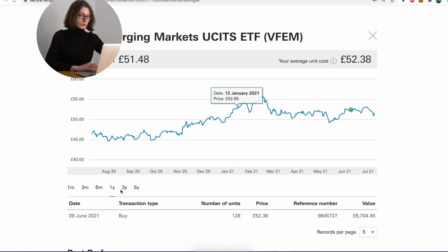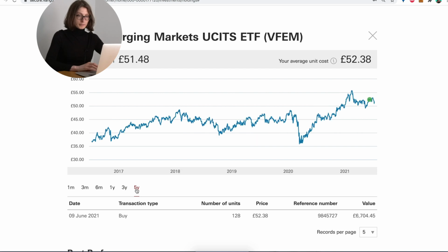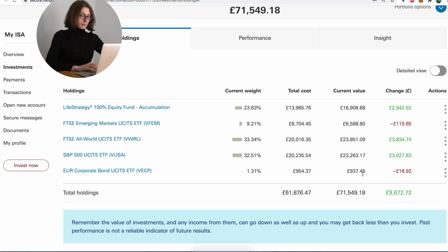But this is a yearly view. Let's take a look at 3 years and 5 years. It's not too bad. All of the other funds are doing fine apart from my corporate bonds, of course, but these are a tragedy without any expectations, so that's fine.